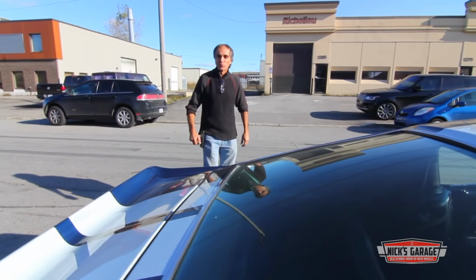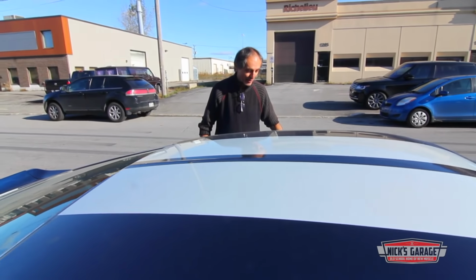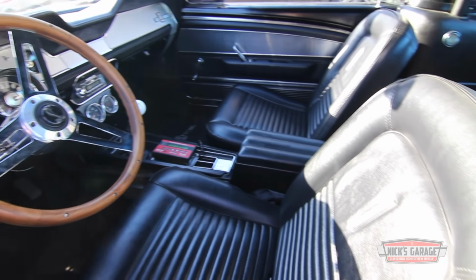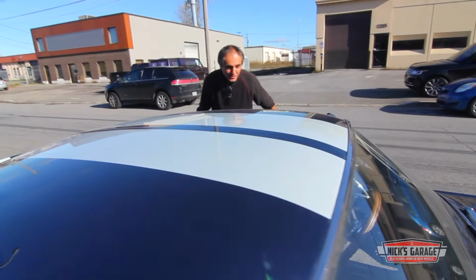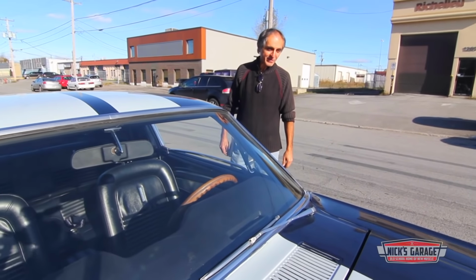This is Eleanor number 2 here in my shop. It's a fun ride, let me tell you. It's got a few things we got to fix on it. We'll make it new. Nice. This is a nice ride.